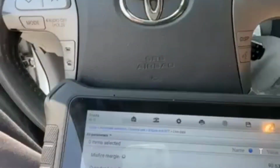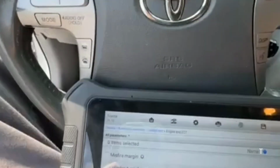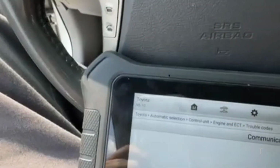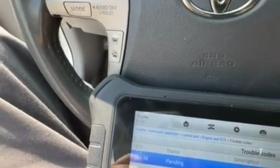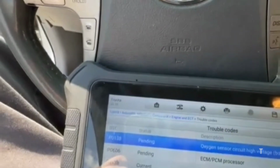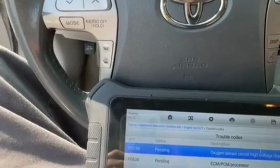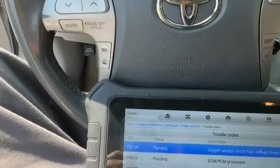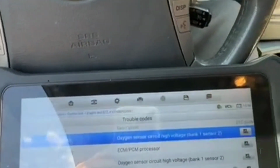So let's find out what that check engine light is. Let's just go over to it. We're going to go to trouble code. Just showing you guys that my diagnostic was done. And she seems to be having an ECM PCM processor issue, which is a computer issue. And one of her oxygen sensors is going bye-bye, literally.